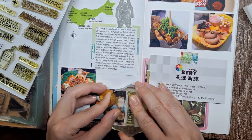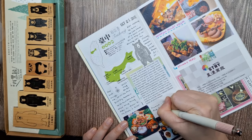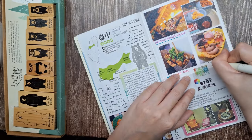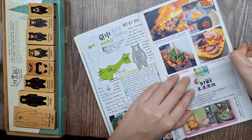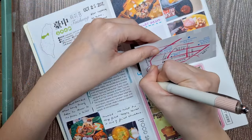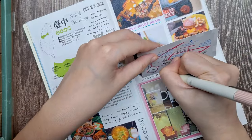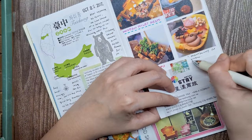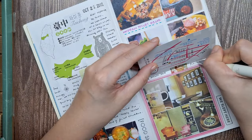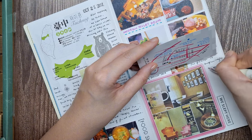Scattered around the photos, I've written notes about the meals, my impressions of each place, and specific experiences like trying the deep-fried tofu and sampling a range of desserts. These personal reflections bring life to the page and allow me to relive the moments. So this layout balances images and text, ensuring that neither element overwhelms the other.